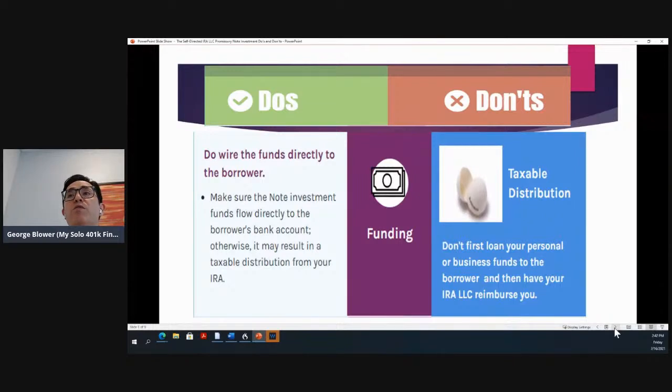Okay, so now let's turn to funding the IRA LLC in order to make a promissory note investment. So, really, funding the promissory note. You want to wire the funds directly to the borrower. Make sure the note investment funds flow directly to the borrower's bank account. Otherwise, it may result in a taxable distribution from your IRA. So you wouldn't have the funds flow to you personally, right? They've got to go directly to the borrower's bank account.